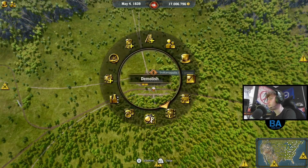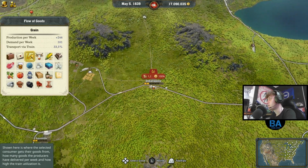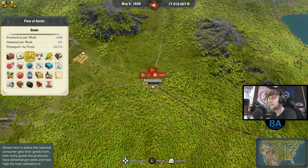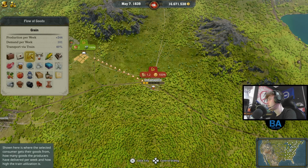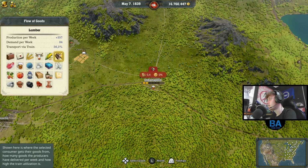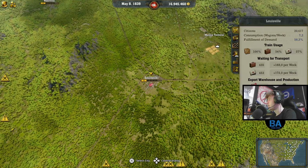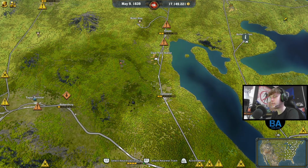So that probably wants something else now. Every time it grows, it usually wants something else. Hang on, that doesn't make sense. It doesn't even want grain, even though it's got a brewery there. Oh, unless it's full. It is full at the moment. Oh no, okay, now it says it. Okay, so they're getting it from there. That's fine.